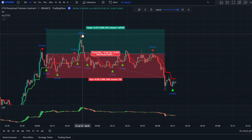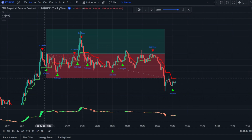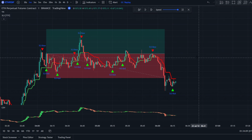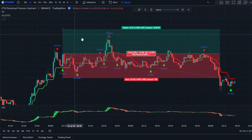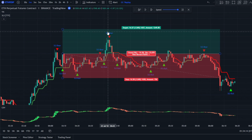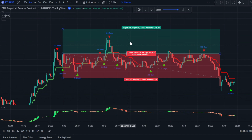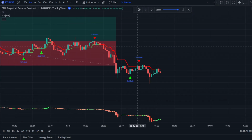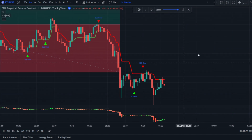Just gonna let it play out, and unfortunately we'll be stopped out here, but I think it will be a win depending on how you put your stop loss, and you can also move your stop loss to break even after that. So let's say it goes up and it hits this level, you can put your stop loss at the break even, so make sure you don't lose so much of your profit. So you're gonna have another trade, and here we have another trade right here.